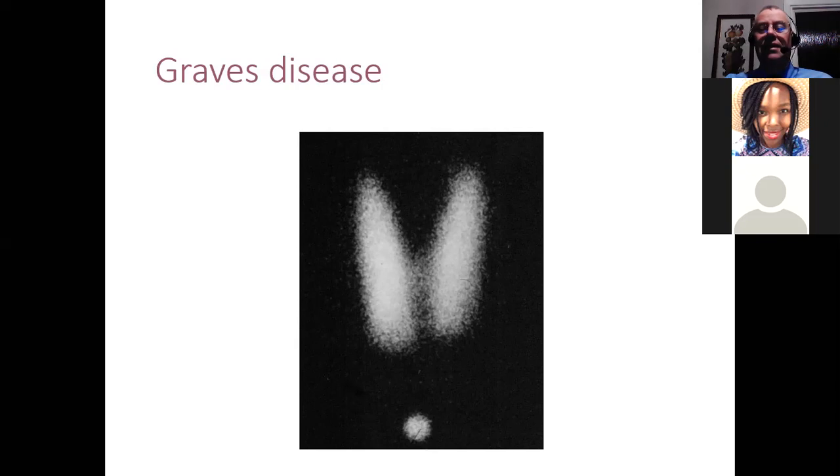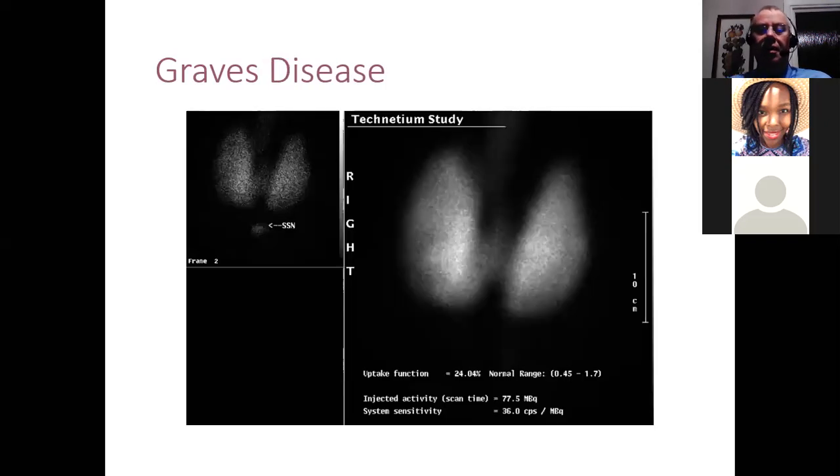Now, again, this isn't in every patient. This will be in a younger patient. In older patients who have already got some degenerative changes in their thyroid, the uptake may not be quite as smooth. You may get areas of increased and decreased uptake, but generally you get this very smooth appearance. This is, again, a technician study.